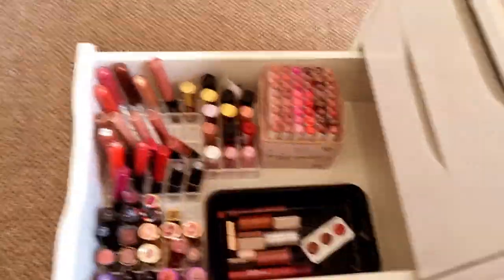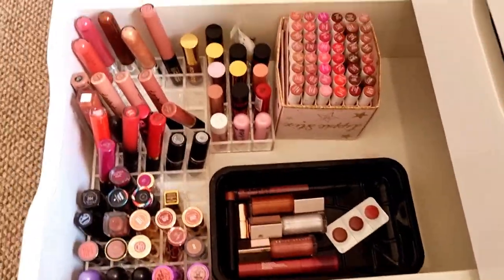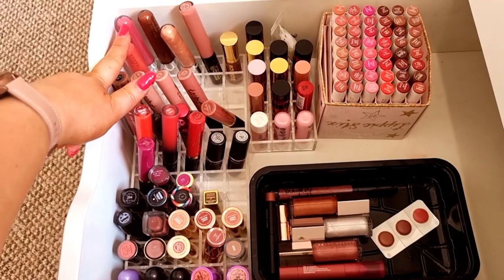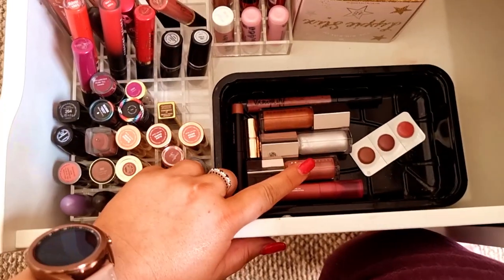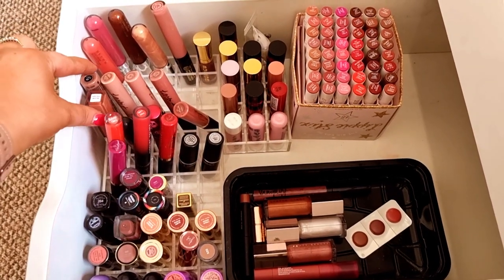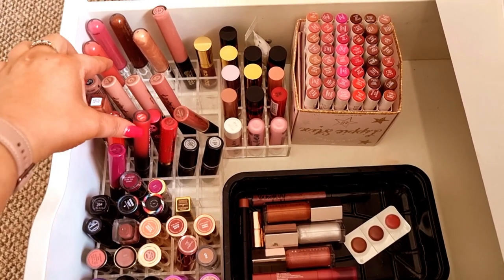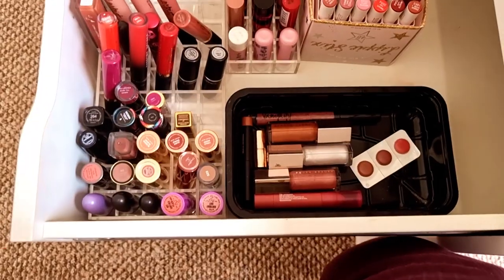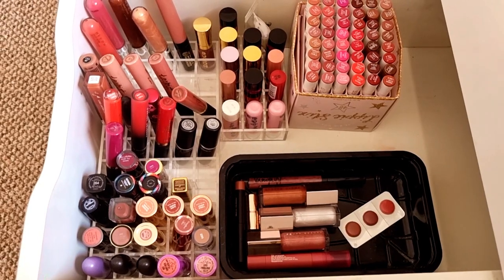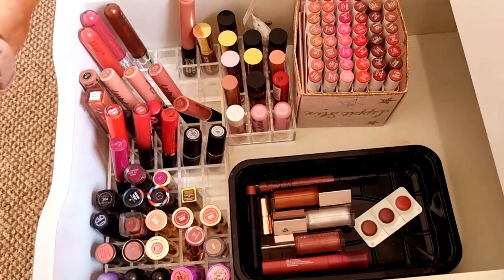So the lip product drawer is the same. It's in the same place. We just put back this gloss. So these are lipsticks. These are stuff that doesn't fit. Liquid lip is here. And then bullets, the rest of my bullets. So I'm still keeping in the Givenchy lipstick. So I'll just pull in a gloss.